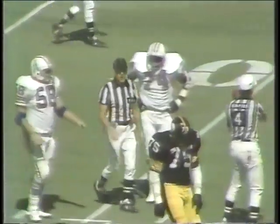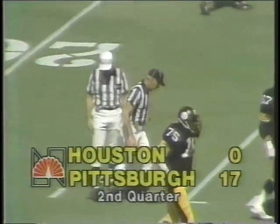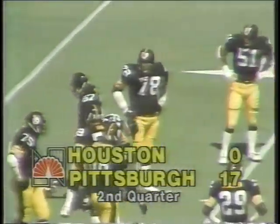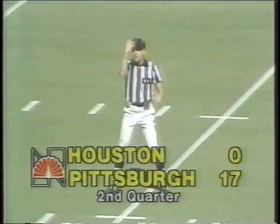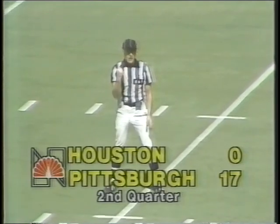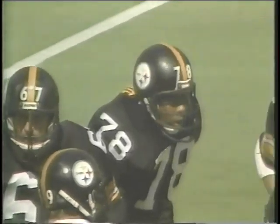The penalty is against the Steelers defensively, a face mask, and that will give an automatic first down to the Oilers out at the 28-yard line. To Enberg and Merlin Olsen. Number 78, defense, first down. Dwight White guilty of the call.